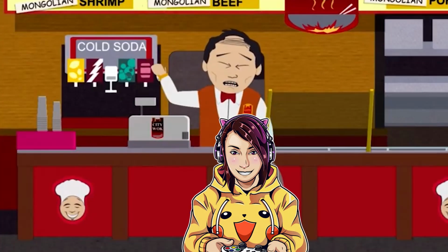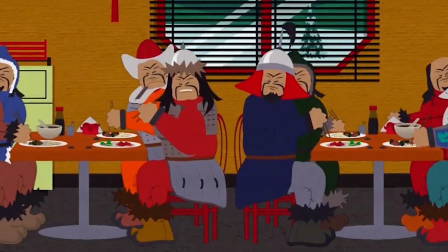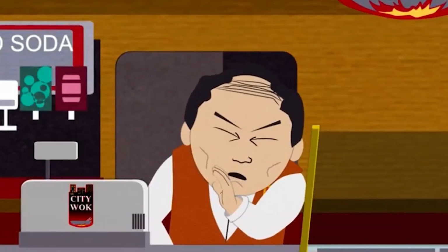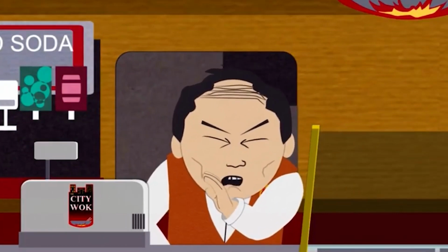Oh yeah, Mongolian beef. So tasty, right? Wow. It's not tasty at all. It's gross. Don't eat it. You eat a Mongolian beef, you shit your pants for 5 days.